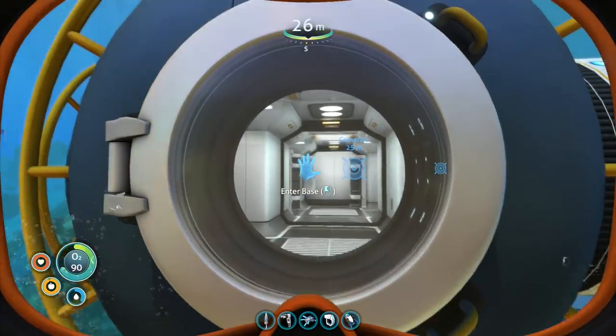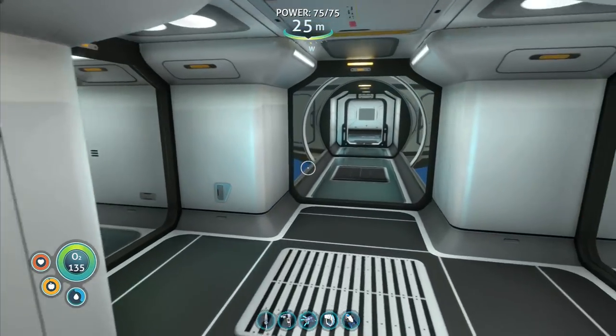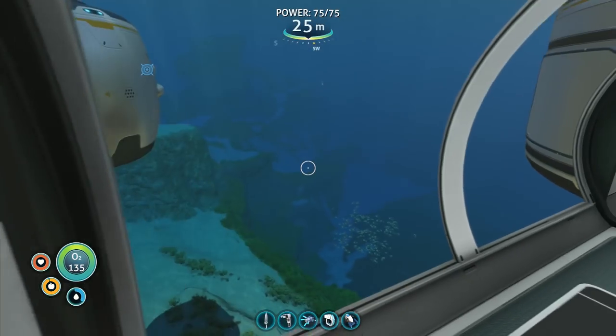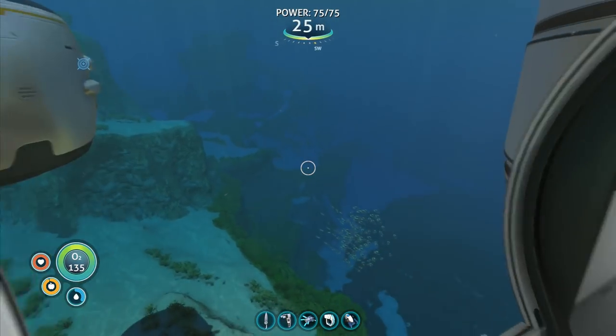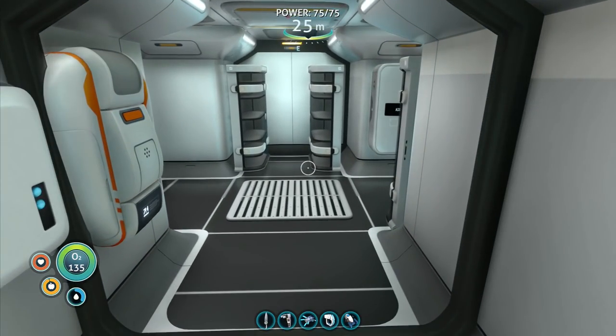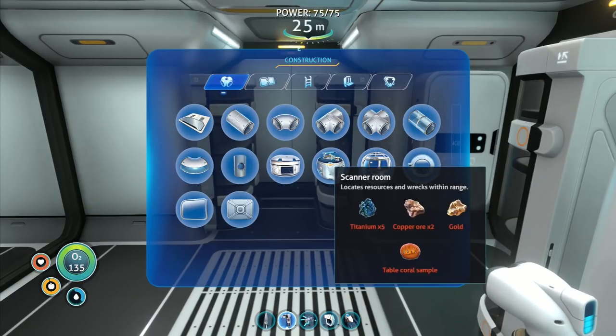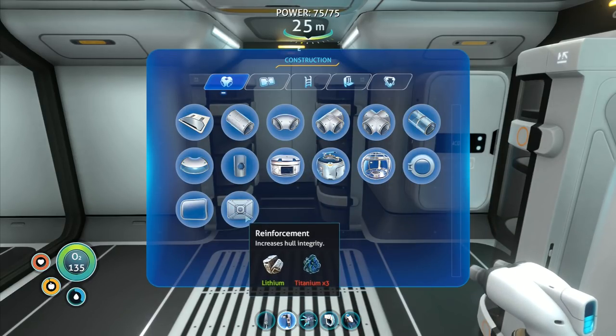Let's go back in. And we've got these rooms here. So there is our scanner room in there. We've got this. This is fantastic. This is absolutely fantastic. We've got all of these bits now. It's the next one that I want to make. This one here. And then I want to make that reinforcement there.